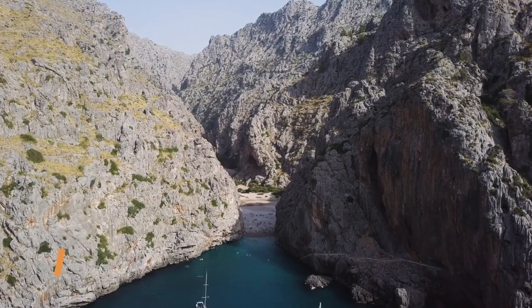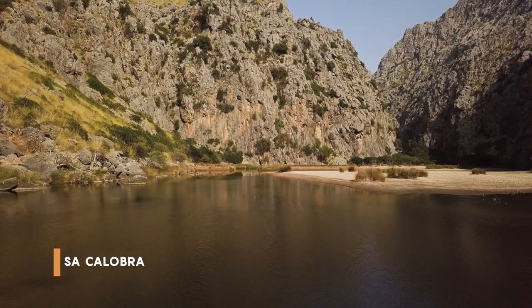Number 2, Calobra, the best beach for sightseeing and for a hike in the canyon.